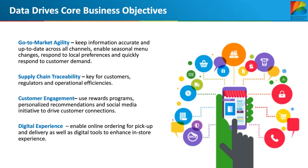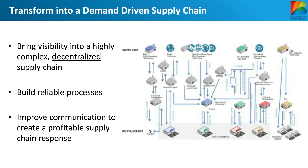And finally, the digital experience is another business objective. Our e-commerce platform is super critical, especially if delivery is becoming so much more important. Whether it's direct or through a third party, consumers are demanding delivery. As you can see, it is fundamental that Bloomin Brands supply chain transform into a demand-driven supply chain in order to compete in this new digital age.